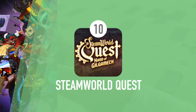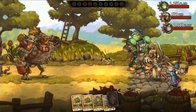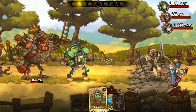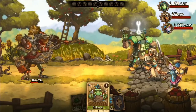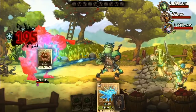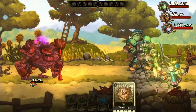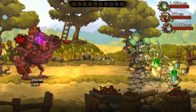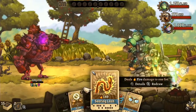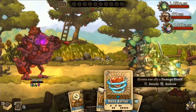At number 10 we have SteamWorld Quest. The one game out of the bunch that we haven't personally played, but we've seen so many great things about it we had to add it to the list. This one is from the makers of SteamWorld Heist and SteamWorld Dig, so you know it's going to be a good one. Though in this one they decided to take a different approach than the other games. This one is a hand-drawn, turn-based RPG card battler. It's really nice looking and has received a ton of great reviews, so definitely check it out.